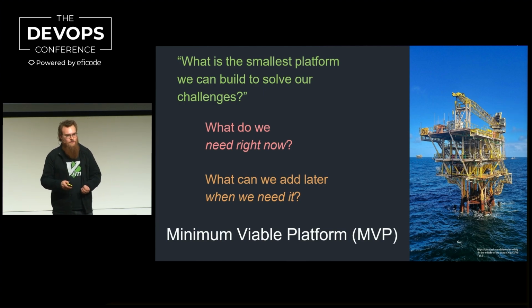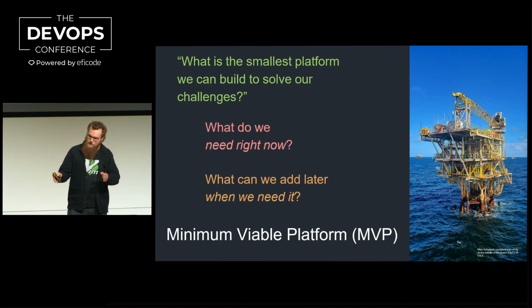And in order to inform that, we asked ourselves, what do we need right now? i.e., what are the must-haves of the platform? And what can we add later when we need it? i.e., what do we also need right now, but we can live with doing it manually, and then when it gets too expensive to do manually, then we automate it. And answering these questions led us to what we sort of call the minimum viable platform, or the MVP.